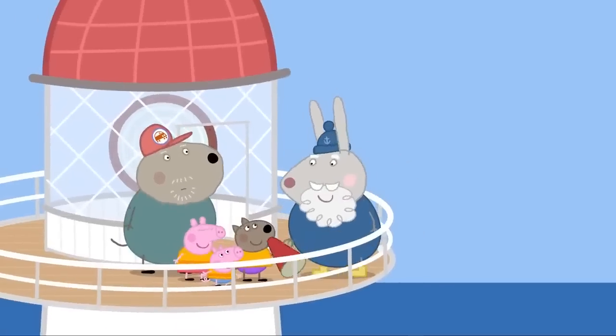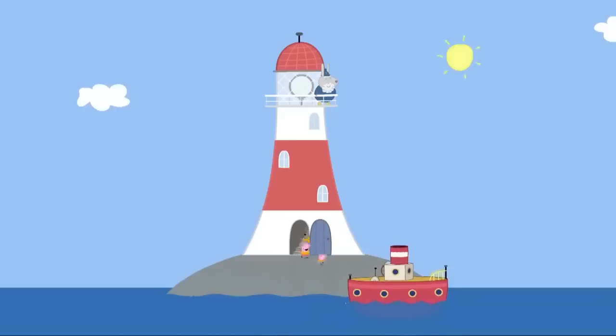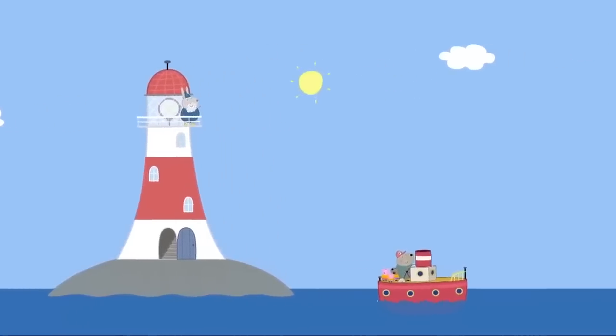Fog! That's loud. No fog today, just sea and sky. The stories I could tell. No, thank you. We've got to go. We're sailing to Pirate Island. Goodbye, Grumpy Rabbit. Enjoy the sea and the sky. We will.